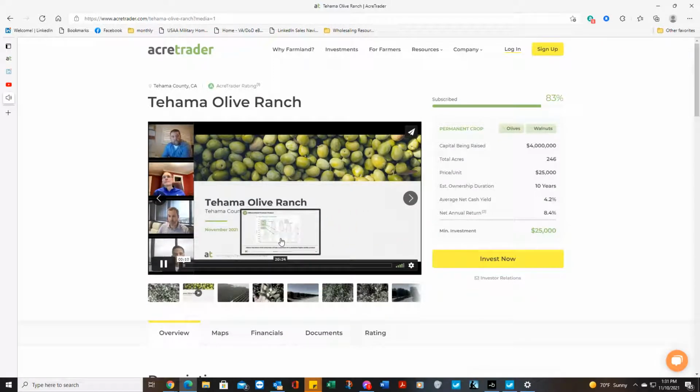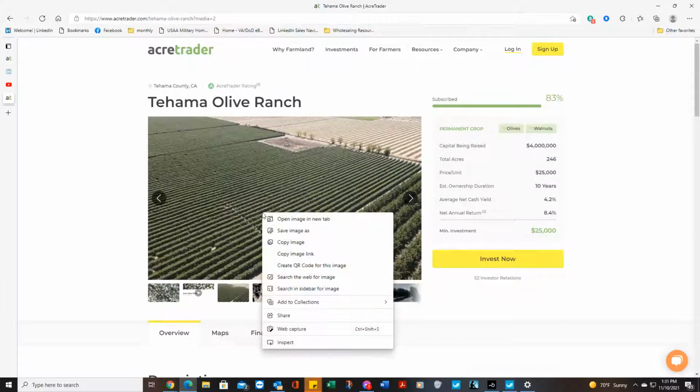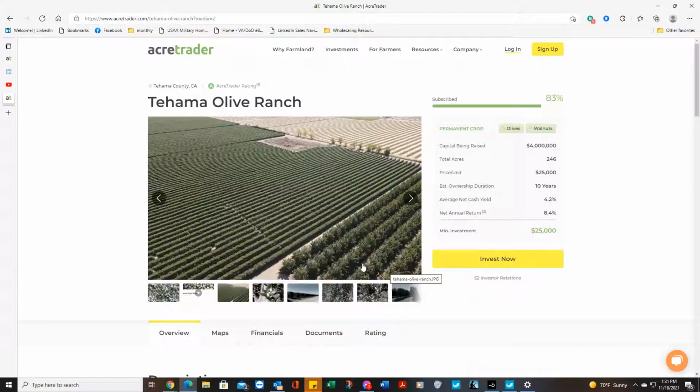Yeah, this is just a replay from yesterday. No need to get into that, but that's a very nice spread there. Open image, and that's part of the layout there of the olive ranch.